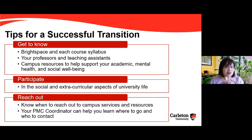Check out the Students Experience Office for programs and events, as well as CUSA clubs and societies. Know when to reach out for help and support. If you do not know to whom to reach out, start with your PMC coordinator.